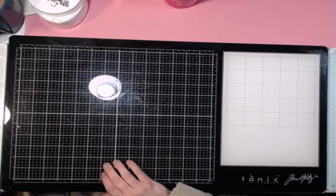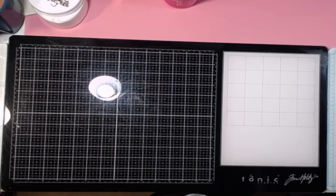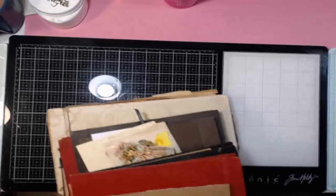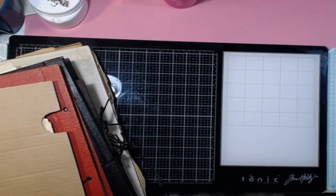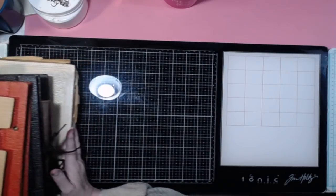Those scrapbooks. I can show you those real quick before we get started on the thing. Hold on one minute, let me grab them. I'm going to fall over. So I've got a stack of books. A stack attack. Okay.